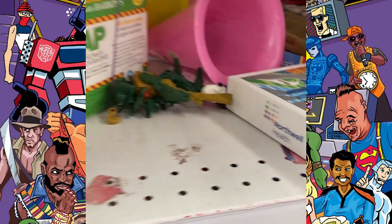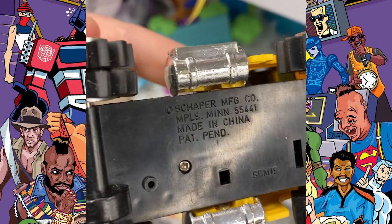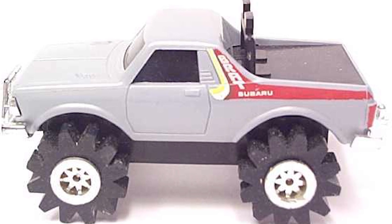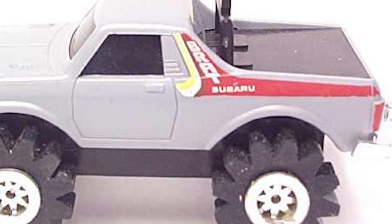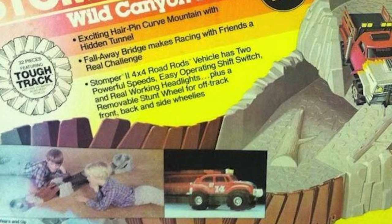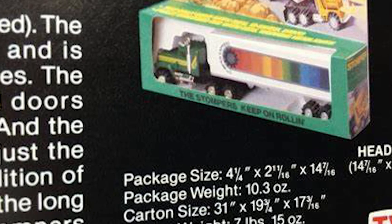The truck was in very good condition and clearly marked Shopper, which I had to look up. The only Stomper I ever owned was a white and blue Subaru Brat, and I was obsessed with that toy, and to be honest, I have no idea what happened to it. It probably broke, as these toys weren't meant to stand up to the amount of destruction that a 5 or 6 year old can level, as I would have been at the time.